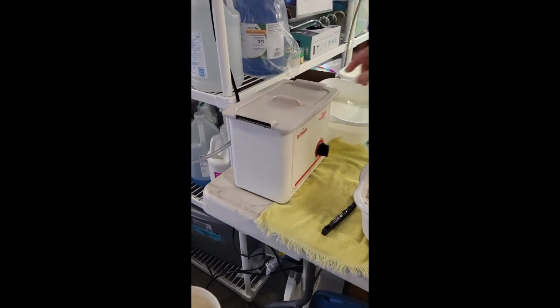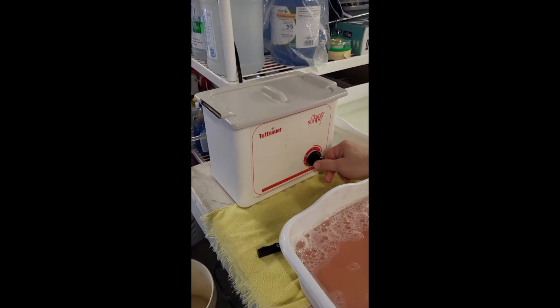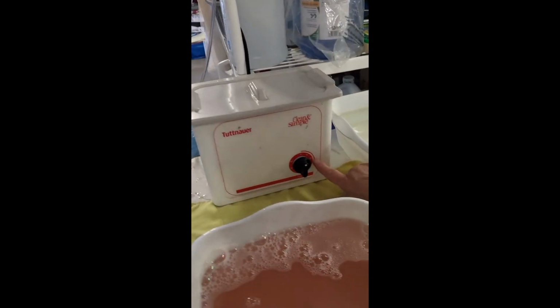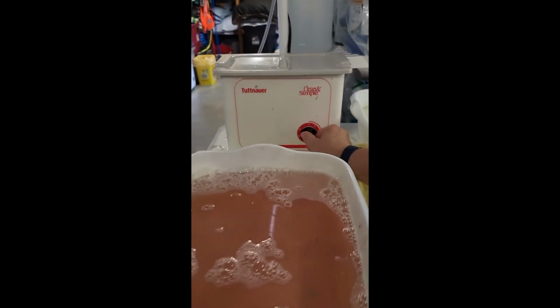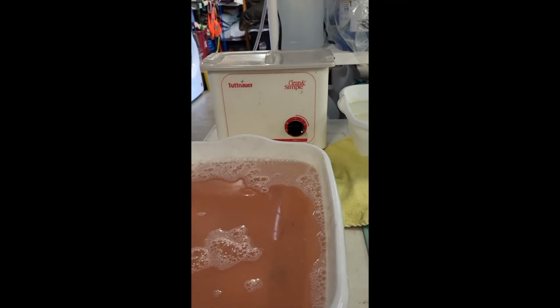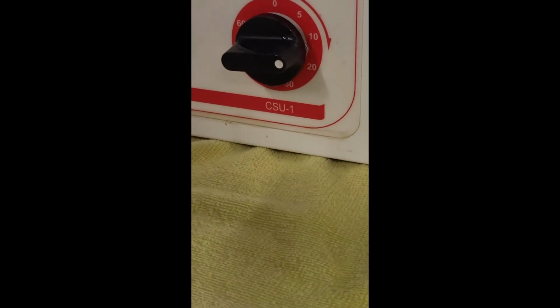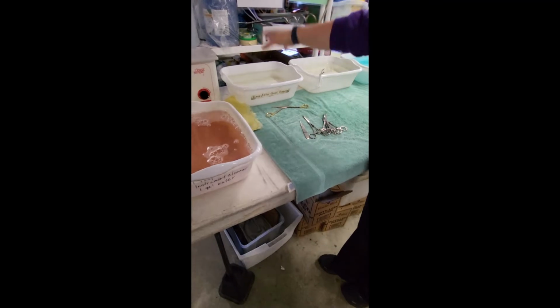Lid on it. And again, all this information is here, how to do it. And then we put it on 15 minutes, so between 10 and 20. 10 and 20 on the time there. I don't know if you can see it. But anyway, we're going to turn that. And let it run, and then when it turns off, then we will put it in the rinse.